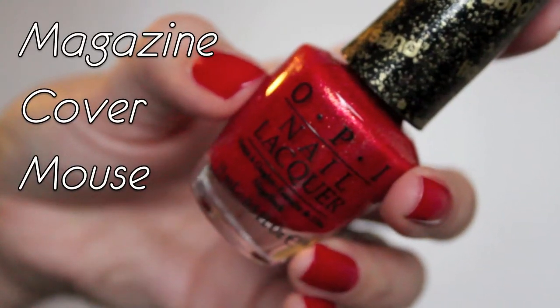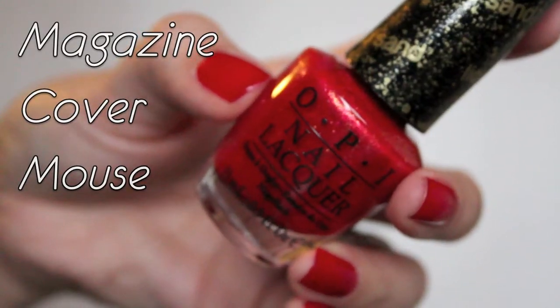And this is from OPI. And this came out a while ago. I actually found this one online as well. It's called Magazine Cover Mouse, and it was from the Minnie Mouse collection with OPI. It's really fun because it's a bright cherry red, kind of like the one I have on right now, but it has finely milled glitter, and when it dries, it has this sandy texture, which I think is really fun.